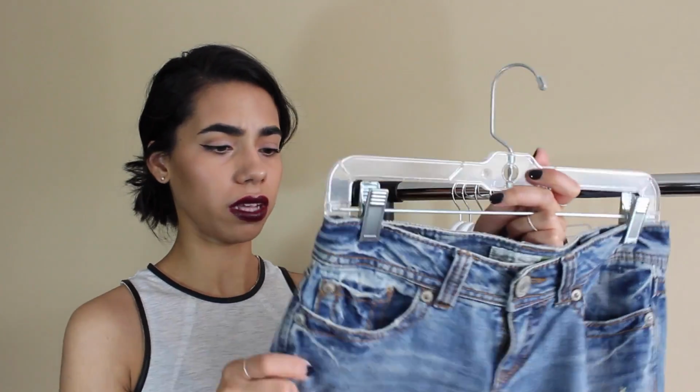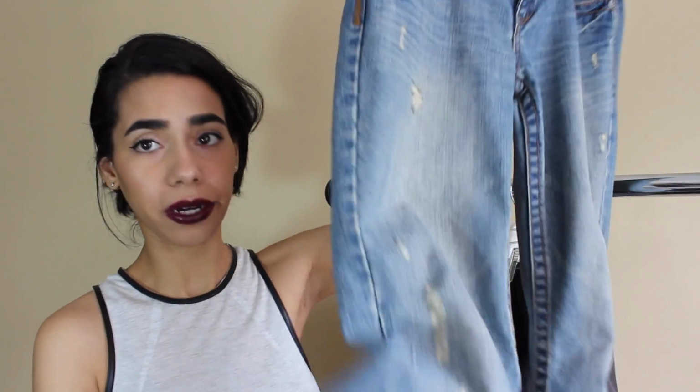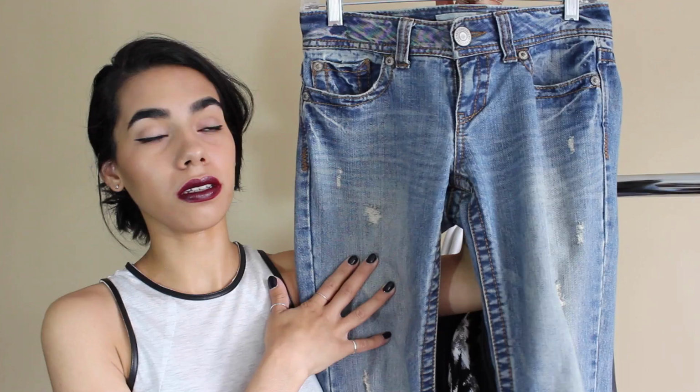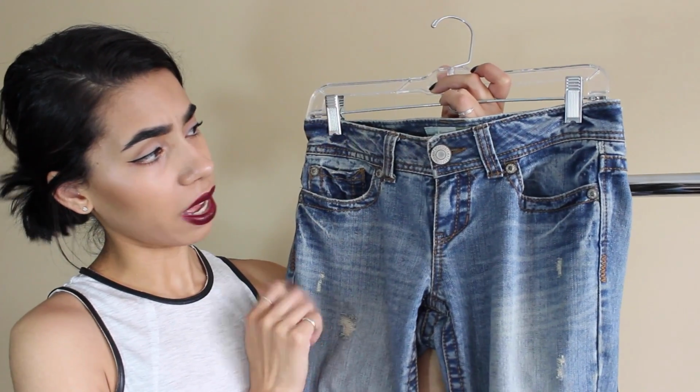These don't feel stretchy at all. They feel like proper jeans. And I know that I'm gonna get a ton of wear out of them, and I cuffed the ends of them too. I actually wore this to the movies when I went to go see Maleficent, and I love them.